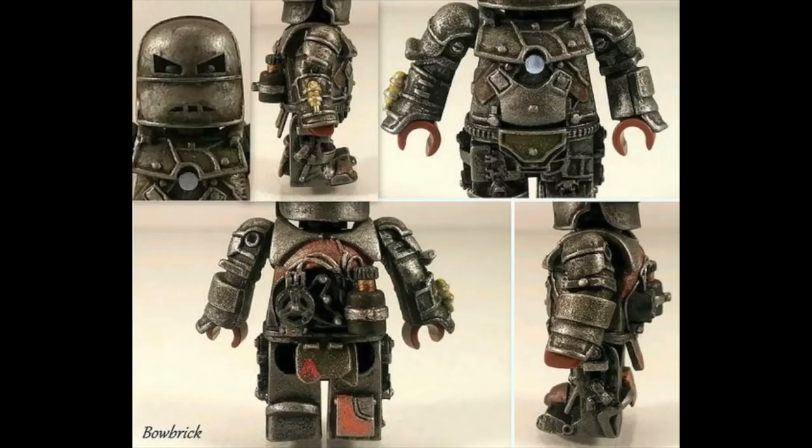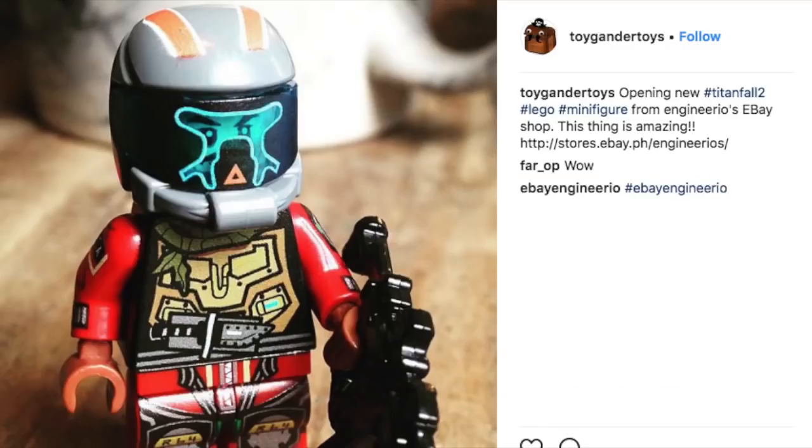Fantastic movie, fantastic print, and I don't know if this is actually custom molded using Sculpey or if it's a resin print, but I hope this thing is out there so other people can create this because it's just an absolutely great design.